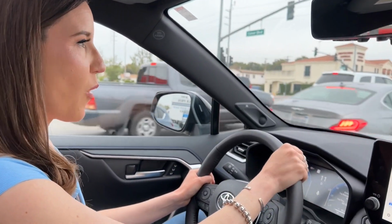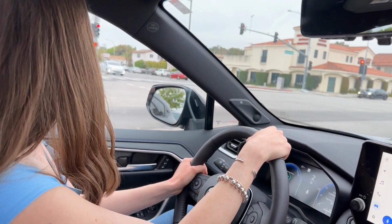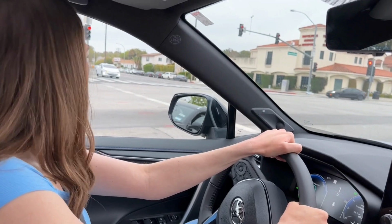I can easily see why this is Toyota's most popular vehicle, and I really enjoy it. I would definitely recommend the RAV4 to anyone in the market for a new vehicle.